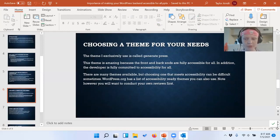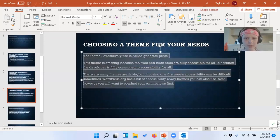Choosing a theme for your needs. So we have talked a lot about the considerations before website construction, which is great. But now we're going to talk about the theme selection and the plugin selection, because these are the next two areas where we have to really be careful about how we design our sites.